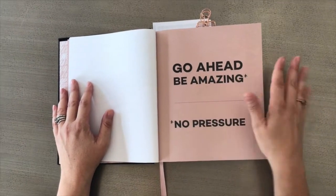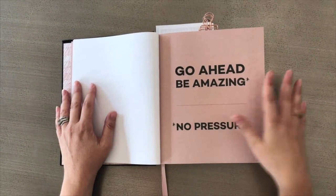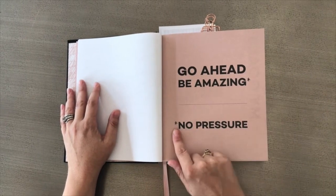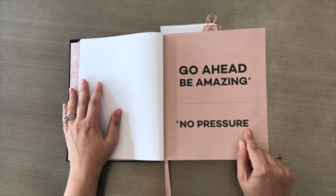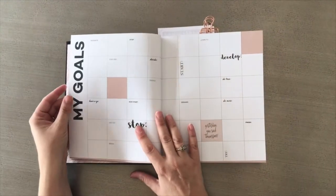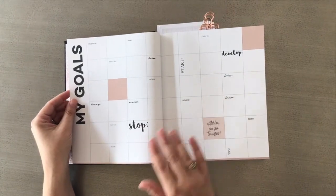There are lots of inspirational quotes dotted throughout the book, and we start off with this really motivational one: go ahead, be amazing. And again, a little hint of humour, no pressure. So it's realistic as well. It helps you dream with your feet on the ground. Go straight into the goal setter.